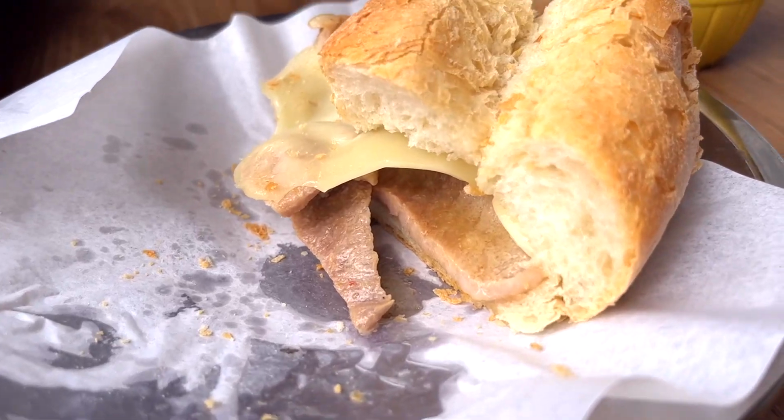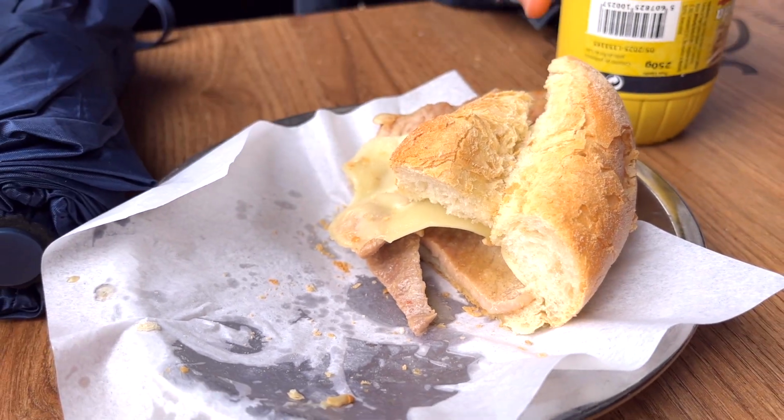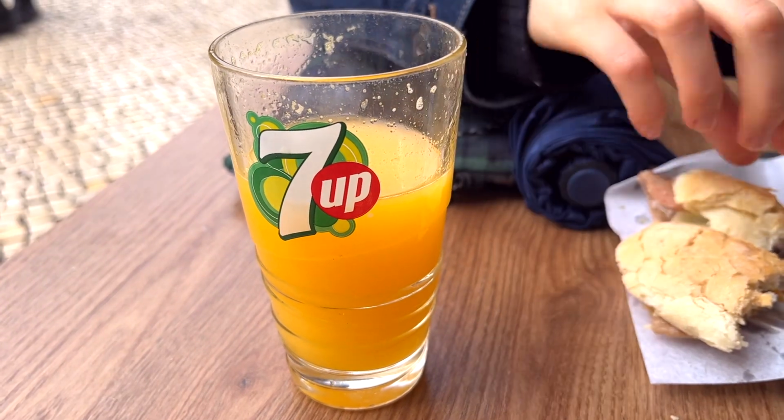The flavor of the pork wasn't too strong. There was a hint of garlic in it, and surprisingly the whole sandwich wasn't too dry. The bread was really light, and the pork had the right amount of chewiness. The piri piri oil definitely helps too.